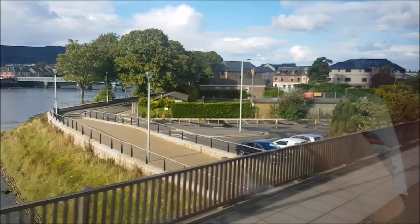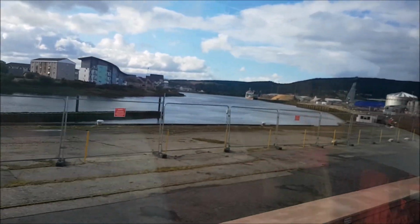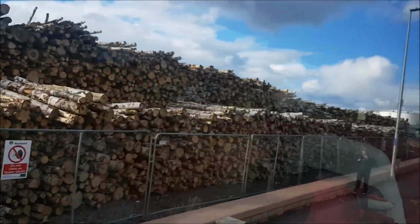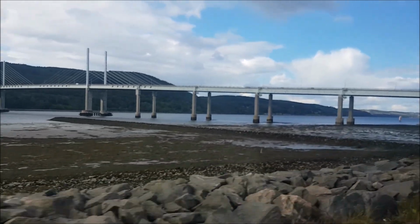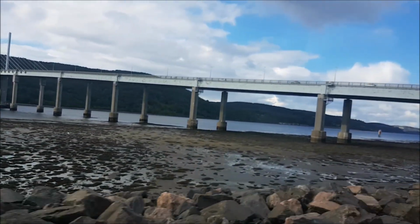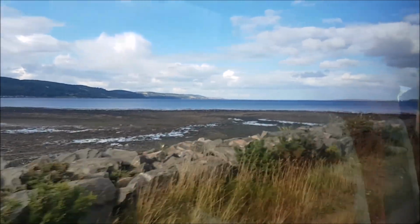Inverness is the most northerly point on our journey today. We will shortly turn south. The Moray Firth, the Castle Bridge, as we turn south. Caledonian Stadium, Inverness, home of Inverness Caledonian Thistle football team, soccer team.